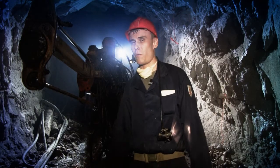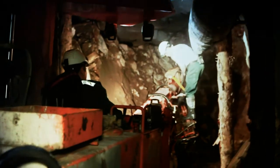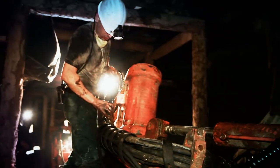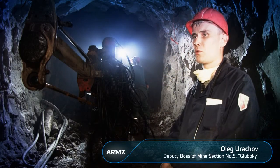The rock we have here is extremely hard. We drill into the seam face, load it with explosives, then there is an explosion, after which the next shift unloads the mined rock from the face.